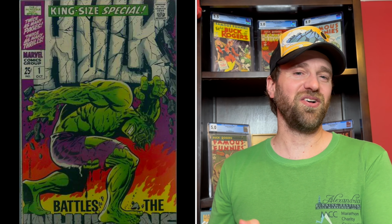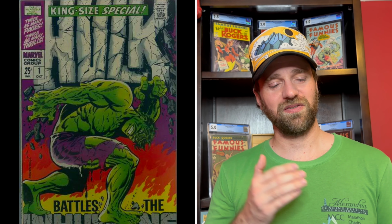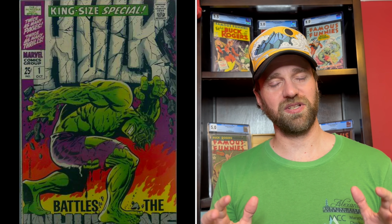But I think a pretty good option if you want another issue number 1 is Hulk Annual number 1. It's a great cover, great Steranko cover. You can get a mid-grade copy for around $300 to $350. So that's one that if you can't get Hulk number 1, I would at least try to get Hulk Annual number 1, because I think it is a great alternative. Get that number 1 issue, and it's just a really cool cover.